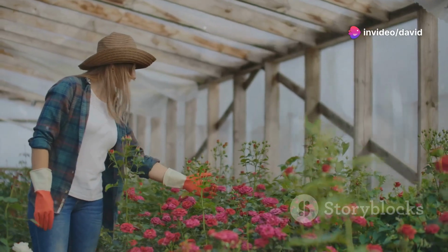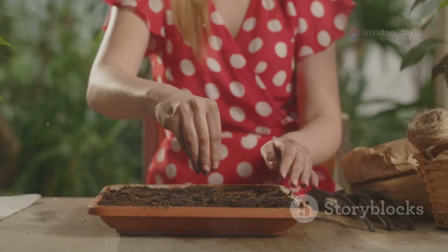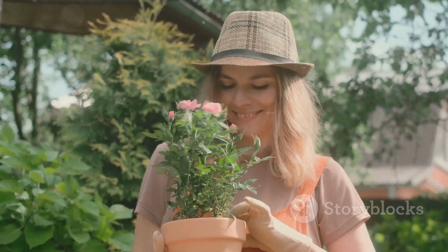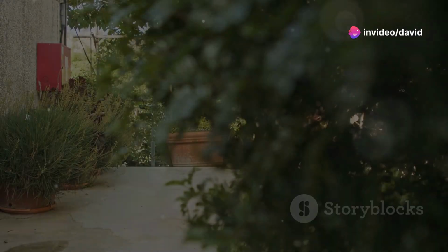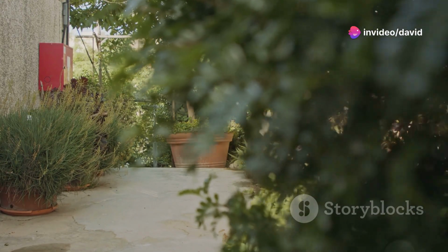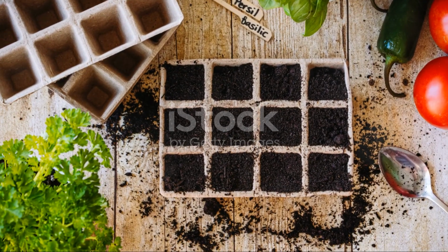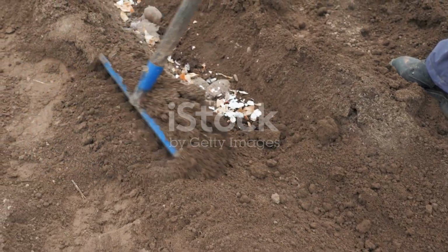Remember, gardening is a journey, not a destination. Don't be afraid to experiment, to try new things, and to learn from your mistakes. The most important thing is to find joy in the process, to connect with nature, and to create a space that brings you peace and happiness. So, put on your gardening gloves, step outside, and embrace the wonder of year-round gardening in the UK. It's a journey that will enrich your life in countless ways.